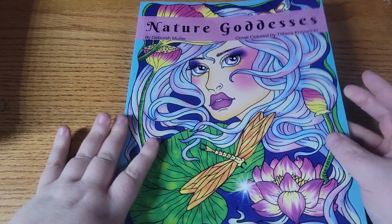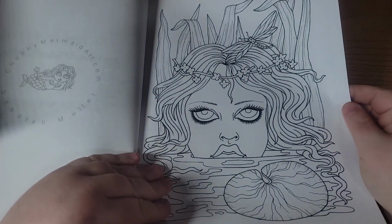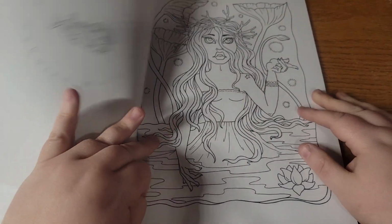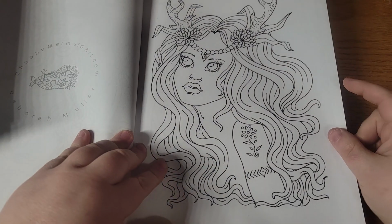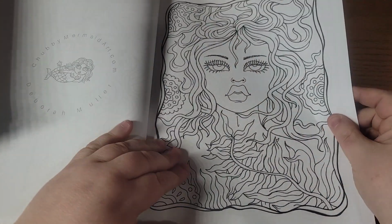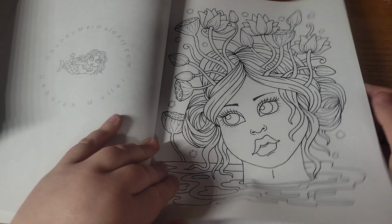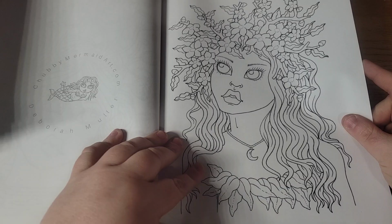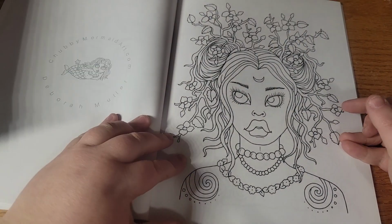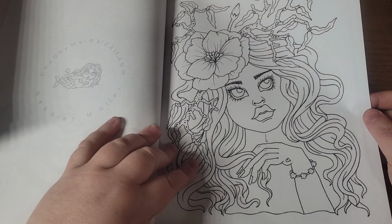The next one I bought is Nature Goddess by Deborah Muller. We'll go ahead and do a flip of this one. That one's pretty. Misty always gets me in a Deborah Muller mood because I watch her beautiful pages when she colors those. I like this one. Ooh, I like this one too. Pretty. I love the hair.